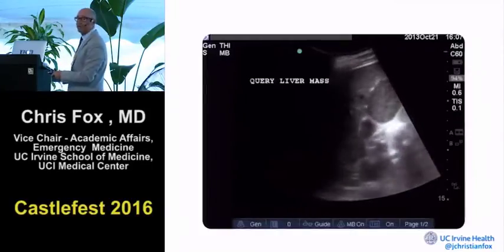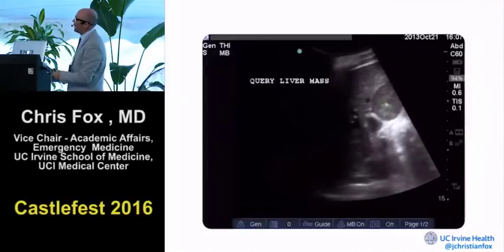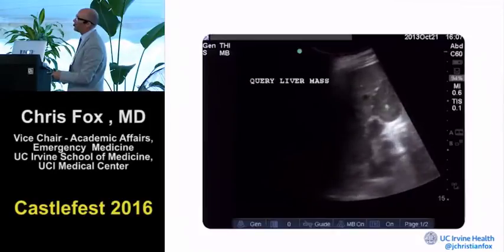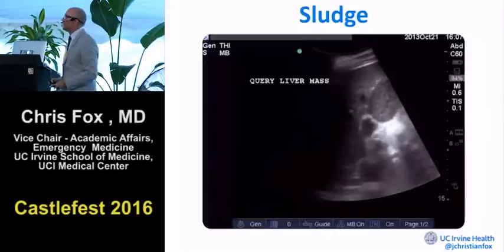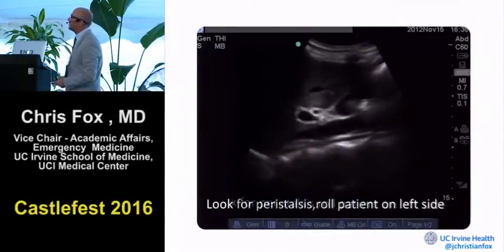Shane was here last year, I think, at Castlefest. He said, yeah, I don't know, we thought this was a liver mass. Patient had a CT scan. This is just a gallbladder filled with sludge. See how it looks? It can kind of catch you off guard a little bit, so just keep that in mind. That's sludge.